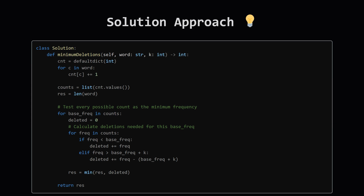For each potential minimum, we calculate the total deletions needed. Characters with frequencies below this minimum are removed completely, and characters with frequencies above the minimum plus k are trimmed down to that upper limit. Finally, the algorithm just returns the smallest number of deletions found. The time complexity is O(c²), where c is the number of unique characters, and space is O(c).